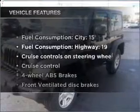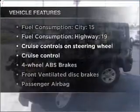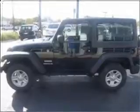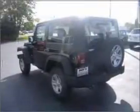Plus, enjoy these notable features that are included in this vehicle: power steering, cruise control, an AM/FM stereo with a CD player, an adjustable tilt steering wheel.